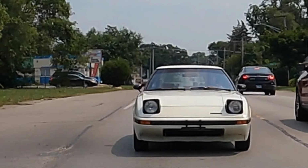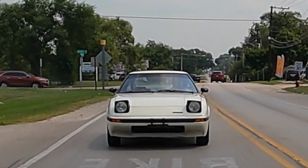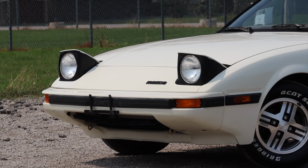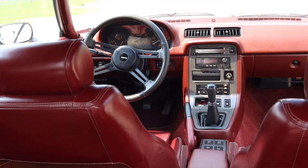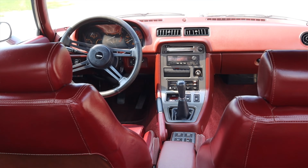To be driving one with such low miles, in such good condition, it's amazing. This is what this car was like when it came out of the showroom in 1982. This is what it was like. Man, to be that person to pick up your brand new Mazda RX-7 and to drive it to your next work party and say, yeah, it's got one of them wankles. Oh, what it must have been like.